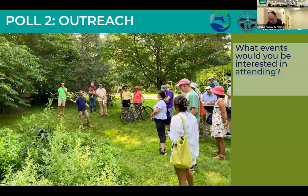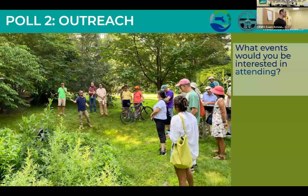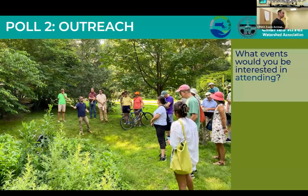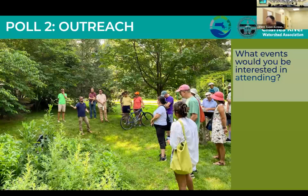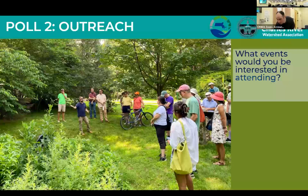And I've got one more poll for all of us. These projects are only going to happen if all the people in this room, all the people online, and a lot of people who aren't here yet really care and feel like this is important. So a big piece of this is organizing public events that get people out there to understand Cheesecake Brook and to imagine its potential future. Again, folks online, please take this poll for us. And for all of us in person, we can have a little brainstorming about different events or opportunities to get out on the brook together.